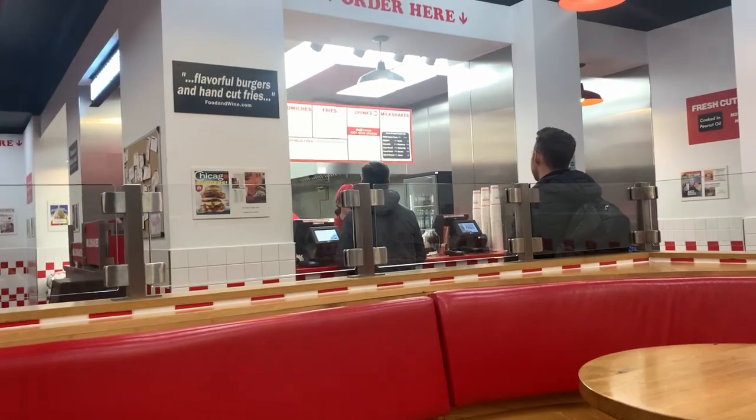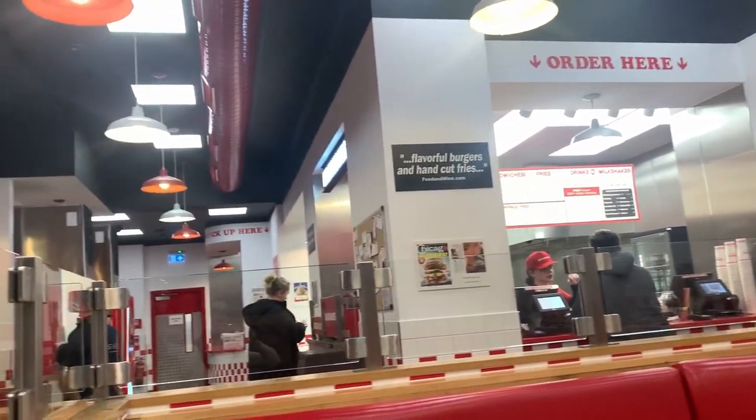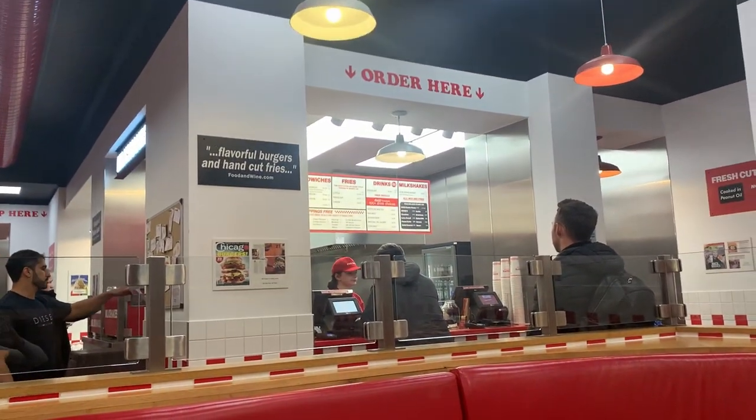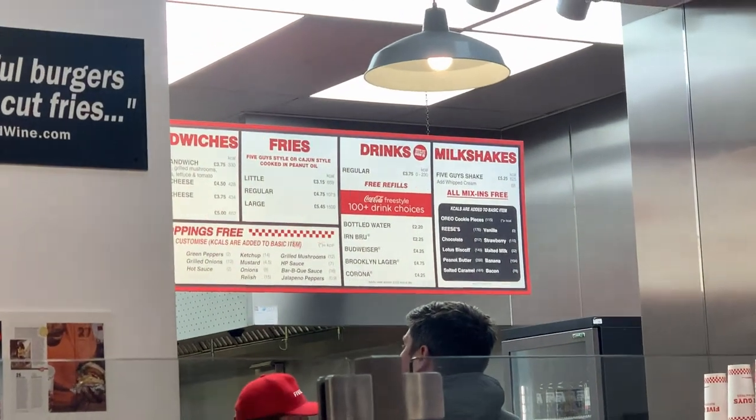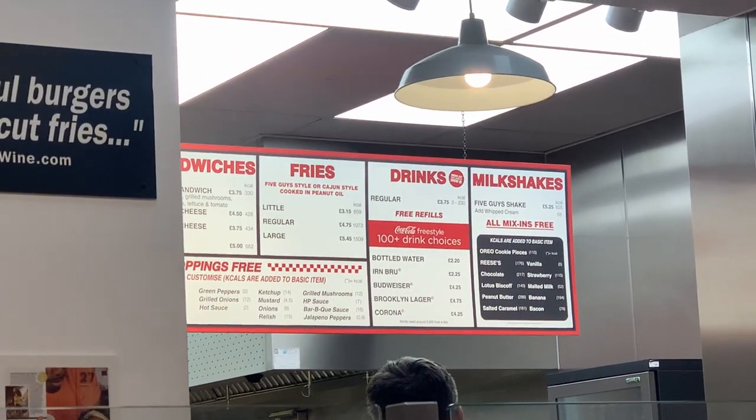Dakota's been craving a milkshake, so here we are at Five Guys. And look at this menu. They sell beer. That's very interesting.